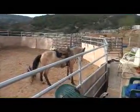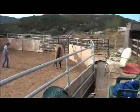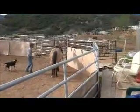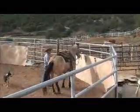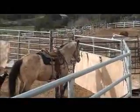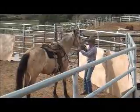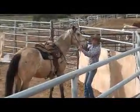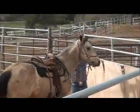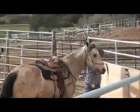Right now I'm trying to catch him up to do a bit. You know, this brings up another, I mean, this horse is going to bring up so many different things, it's unreal. Easy, bud. This horse, somewhere down the line, has been round penned a lot. So when he gets in here, he thinks that's what he's supposed to do, just run around.